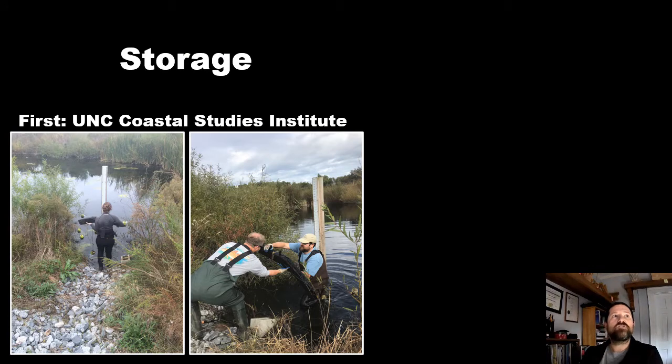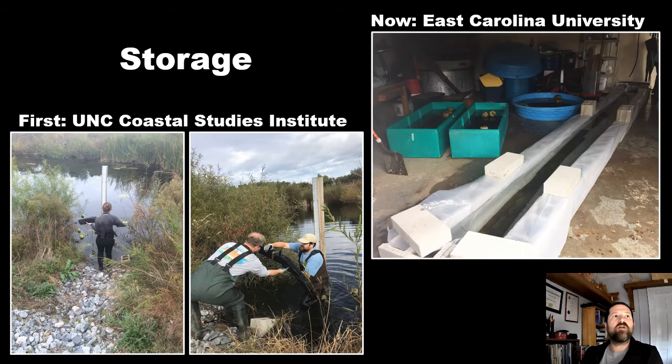So here's some images. On the left-hand side, one of my graduate students, Betty Pratt, taking timbers into the retention pond, the wastewater treatment ponds at the Coastal Studies Institute. In the center, you can see Dr. Jason Raup and myself retrieving them. The timbers at that particular point had been recorded, and then we've transitioned them out to East Carolina University, where they remain in the solution that is hopefully conserving them.